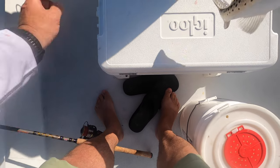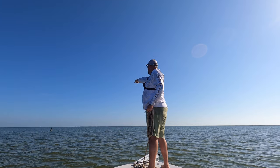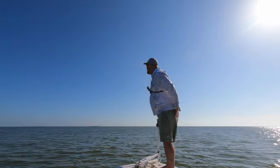Oh, snap. 16 and a half inches. 16 and a half inch trout. Boom. See that out there? Is that a freaking gator, bro? Oh, crap. That is a gator. Give me that camera, bro. That is a gator. Let's go check.